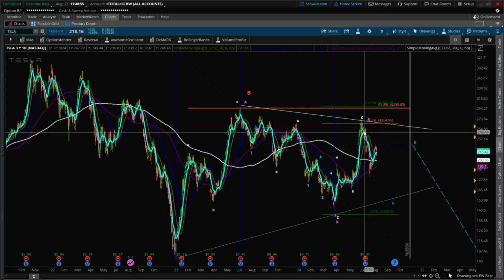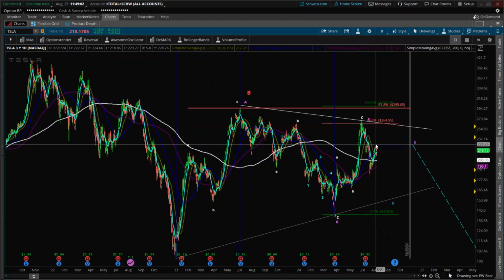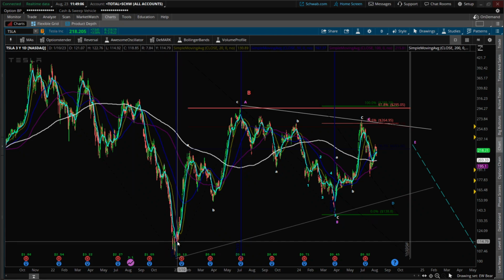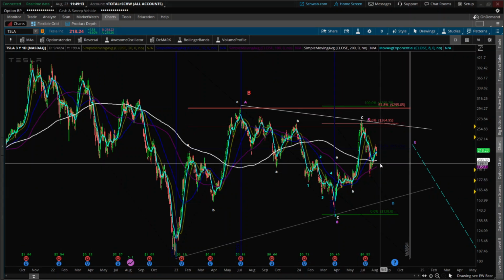But this is also a little triangle in there, so this looks like a three-wave move. All right, it doesn't look like an impulse 1, 2, because the other scenario would be that this maybe is an A, but now we get our B, and we're talking a 1, 2, and then impulse down. I don't think that's quite the situation yet.